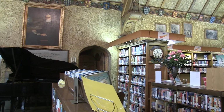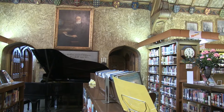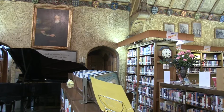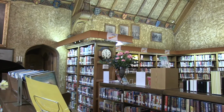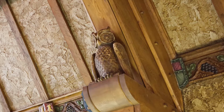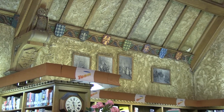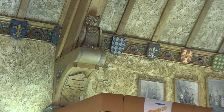Something else you'll see are the original charcoal drawings done by Lord Densmore, John Densmore, and those were for one of my books. I'll also tell you the story of the 4 owls and the significance of them, why I put them here. Every detail in this library was very special and told part of my story of my family. And on the tour you would learn that.